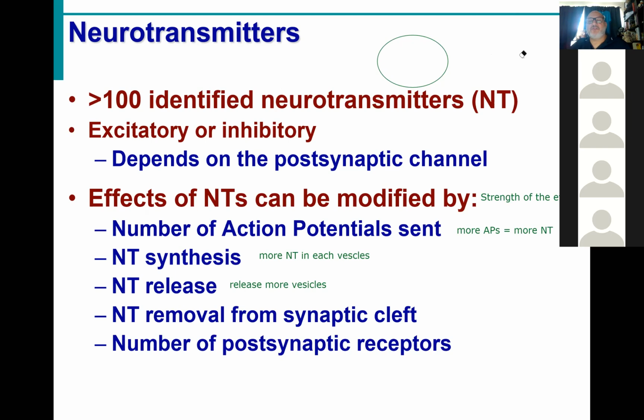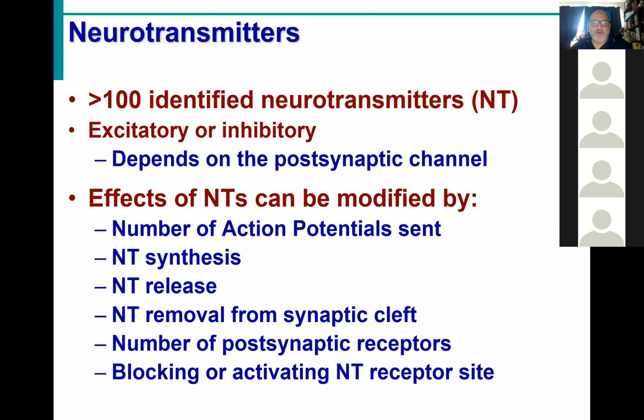So all of these are things that can affect how strong the influence of the neurotransmitter is. And then we've already talked about how, like with curare, we can block it. With tetanus, we can activate it. We've done all of that stuff as well.